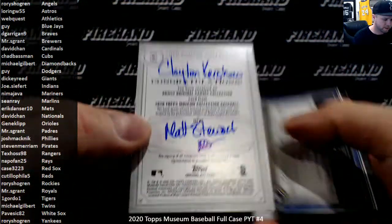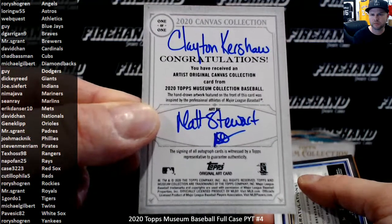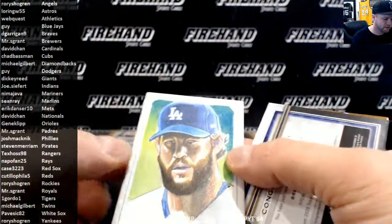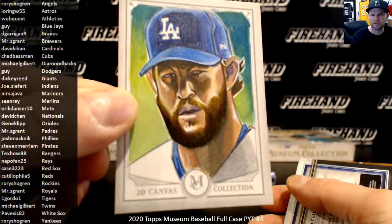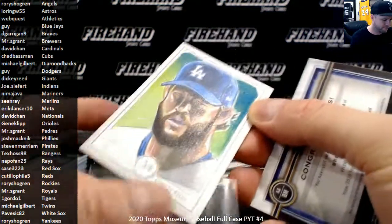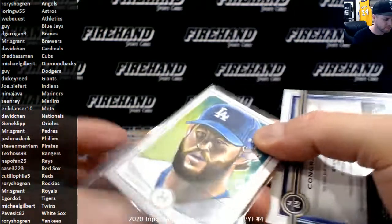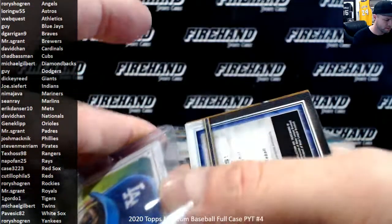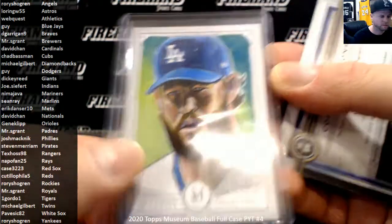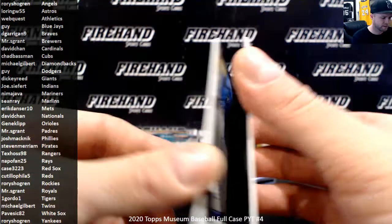Canvas of Clayton Kershaw, 101. Real sketch, 101, drawn by Matt Stewart. The Dodgers and Guy, congrats. Sweet. Firing off 101s all of a sudden, left and right. Also, we got three 101s in the last couple boxes.